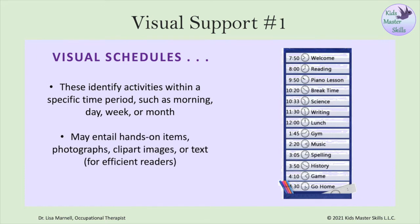Visual schedules may entail hands-on items. An example of a hands-on visual schedule would consist of a coloring paper and crayons in one box and mittens in the next box. This tells a child that coloring will be first and that this will be followed by recess. Whether you use hands-on items, photographs, clip art images, or text depends on what the child understands and what he does best with. Finally, visual schedules vary in detail.